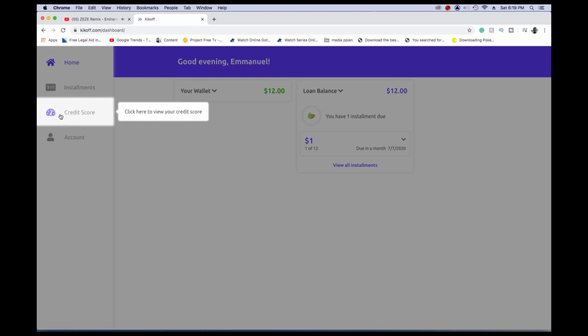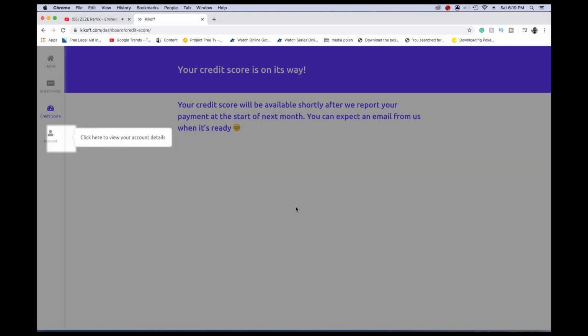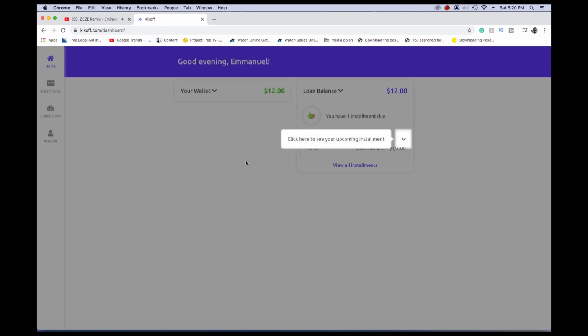Now, I skipped that other part because I have my personal information, but credit score, I just signed up yesterday. So once this updates, I will come back and show you guys what my credit score is, and we can track it in real time so you guys can know how well it works. Again, over here, this is where you'll be able to click to see your upcoming installments, to see when your next payment is due. As I mentioned, mine is August the 2nd.